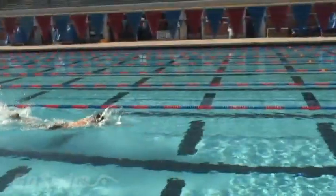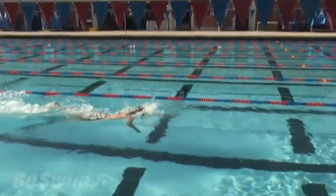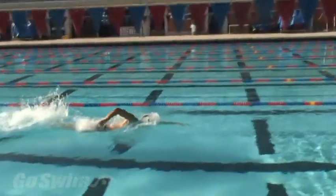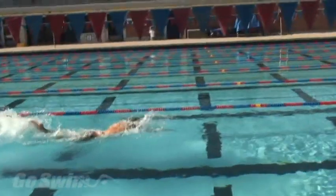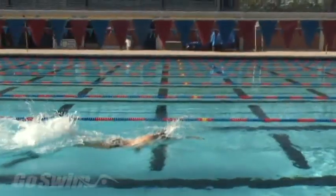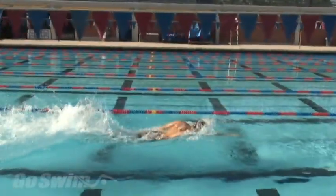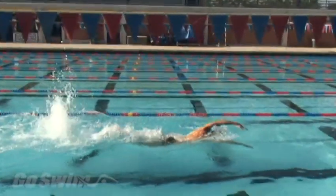In the next few clips, let's look at the amplitude or width of Roland's kick. As you can see, he makes quite a bit of whitewater on the surface. If we slow it down, we can see that on nearly every kick, the top of Roland's foot clears the water. This gives him more foot speed than if the kick remained below the surface. On each kick, he's catching a bit of air and dragging it down. This allows his feet to travel quicker through the water.